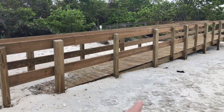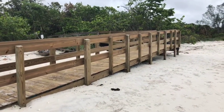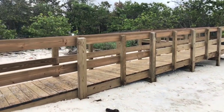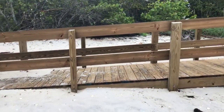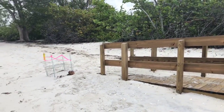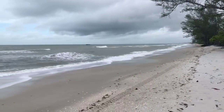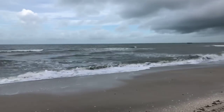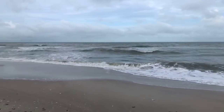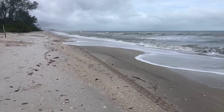Fortunately, this beautiful ramp is still here. Hurricane Irma destroyed it. You can see it still looks brand new. It's not that old. Fortunately, it withstood Alberto. Thank goodness. Really not much in the way of shells out here. Not seeing much of anything out here.